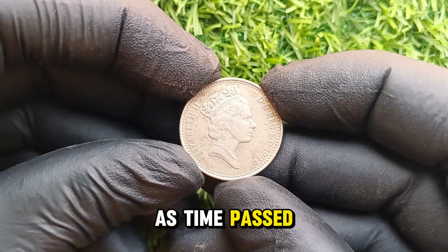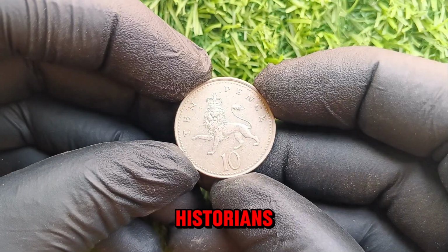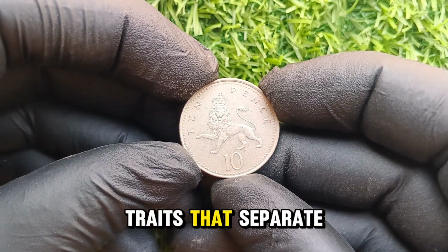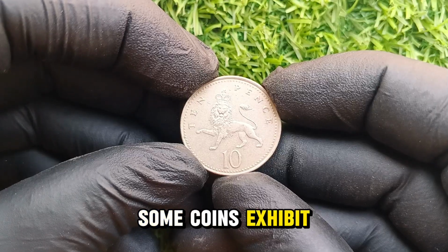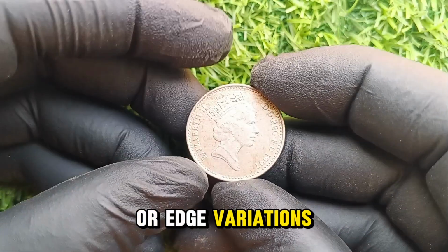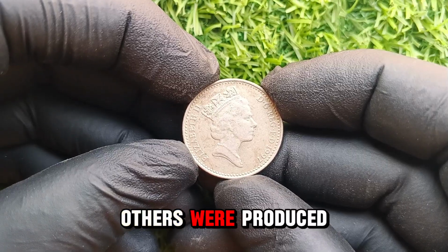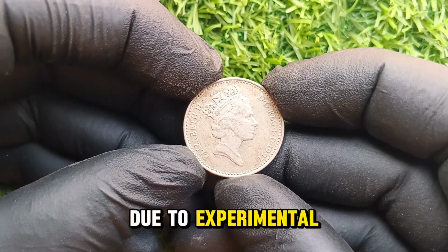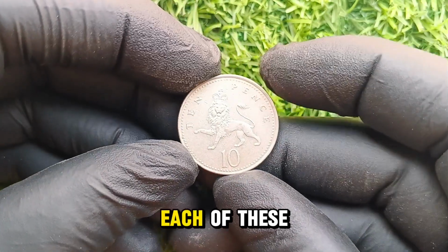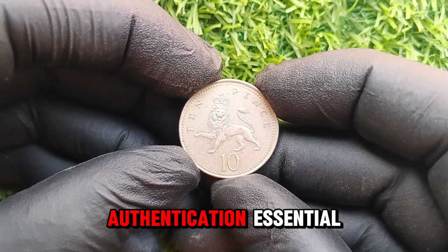As time passed, the rarity of these coins became more apparent, with collectors and historians identifying the distinctive traits that separate the ordinary from the exceptional. Some coins exhibit microlettering differences or edge variations not found in other issues of the same year. Others were produced with slightly lighter or heavier metal compositions due to experimental alloy testing. Each of these details contributes to the coin's uniqueness and makes proper authentication essential.